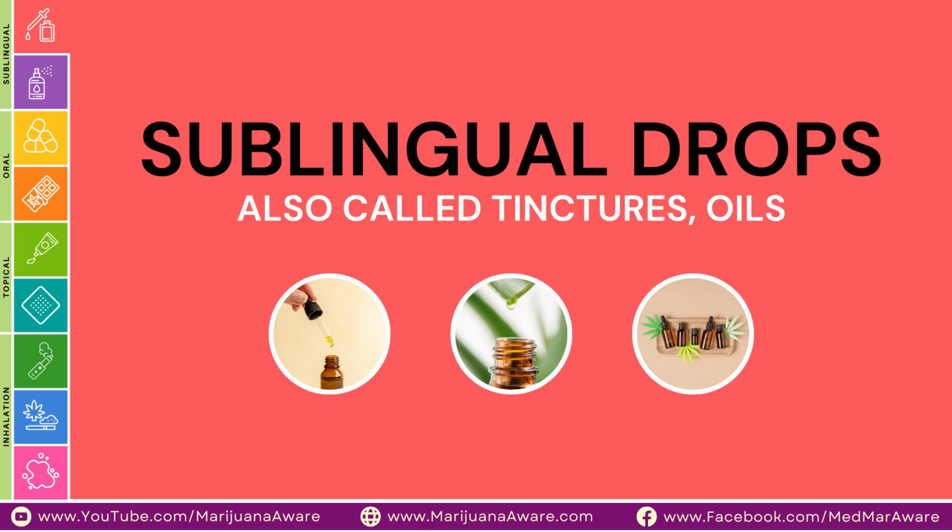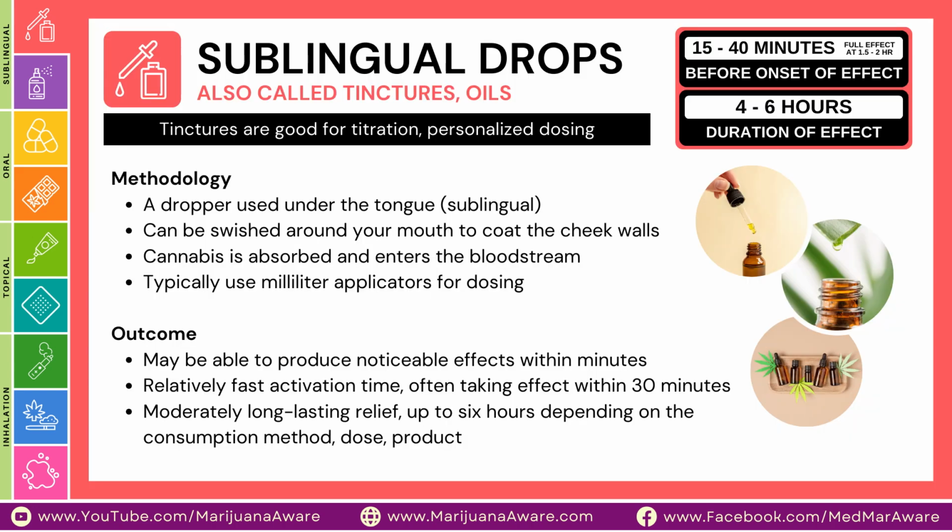Now, sublinguals also can be called tinctures or oils. The method is to take the dropper and put it under your tongue and or swish it around your mouth. This is a fairly effective way of using cannabis, and I think it's a pretty good starter method. You see a lot of that, don't you? Absolutely. The product is very easy to measure. You can count drops from the eyedropper, or you can use the measurements that are on the eyedropper.